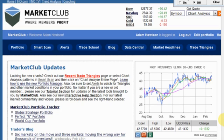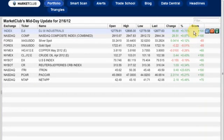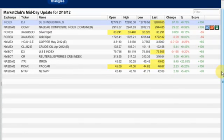We have lots of stocks to go through, and of course, we've got a bull market going on in stocks. We've been talking about that for several weeks now. So let's go to our portfolio manager and look at the stocks we're looking at. As you can see right now, we've got the NASDAQ and the Dow up 100 score. Very positive.